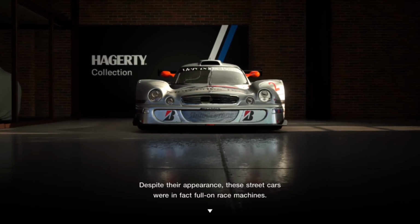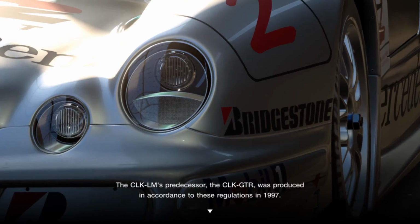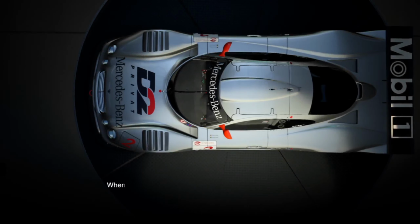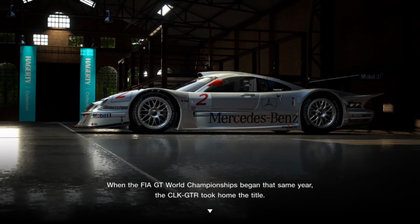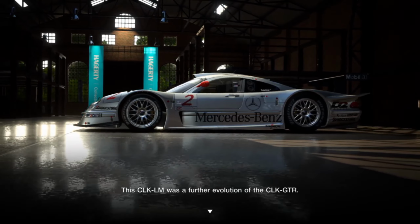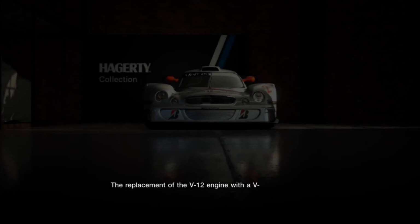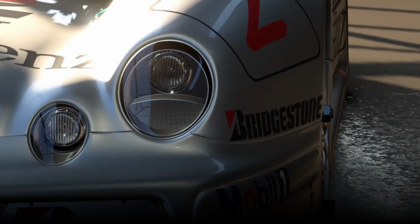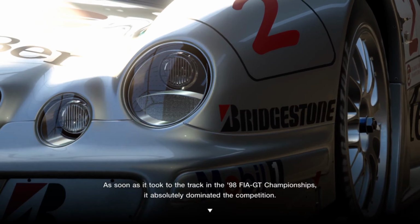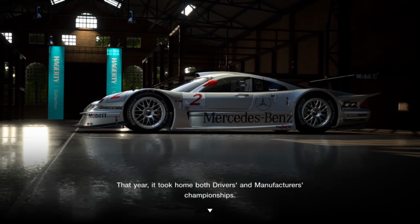Despite the appearance, these street cars have full-on race car machinery. The CLK LM and its predecessor, the CLK GTR, were produced according to the regulation. In 1997 the FIA GT World Championship began, and the same year the CLK GTR took the title. The CLK GTR was very successful, but this particular one was quite successful too. The CLK LM was a further evolution of the CLK GTR, replacing the 6-liter V12 with the V8 to improve the race car's overall balance, and as soon as it took to the track in the 1998 FIA GT Championship, it absolutely dominated that year. It took home both the drivers and manufacturer championships.